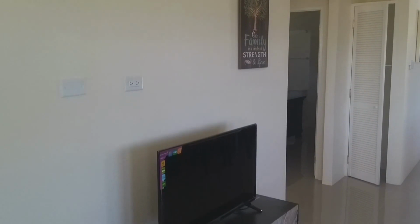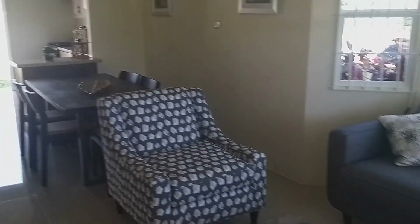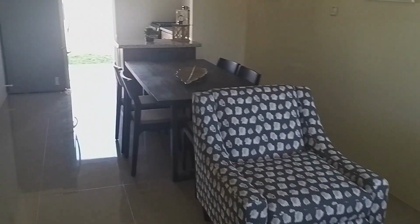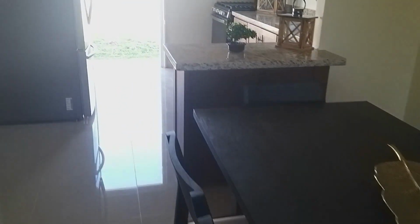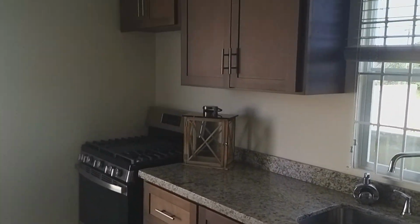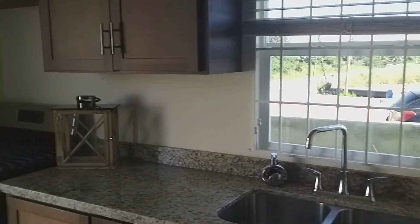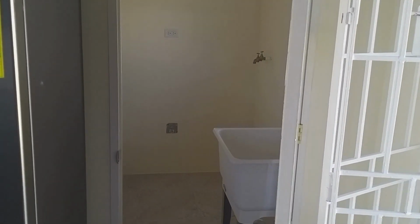Alright, so I showed you guys the Monarch first. So this is now 2 bed, 2 bath. So dining area, and then from dining we have living room area. Then we have a little dining area, and your kitchen area. You have your backyard space, your washroom space.